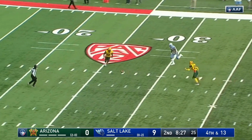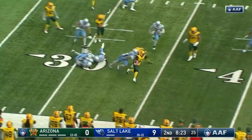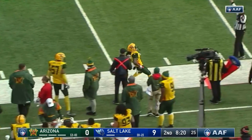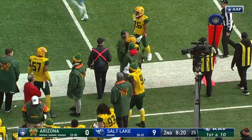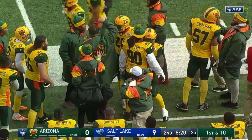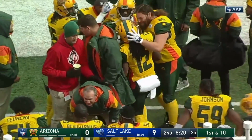Chosen not to be fielded. And is that Ross with the ball? Who gets outside all the way to the right sideline and near midfield. 56 yards on the punt, 23 on the return. By the way, we don't have a number 12 on the roster. We're going to have to find out who that is.